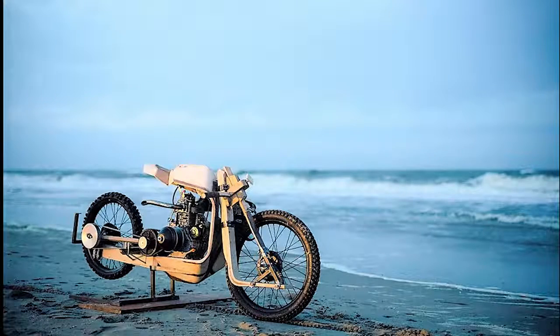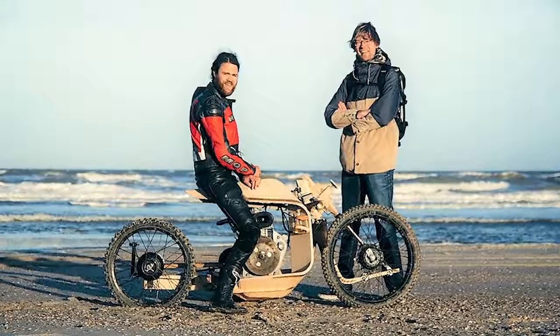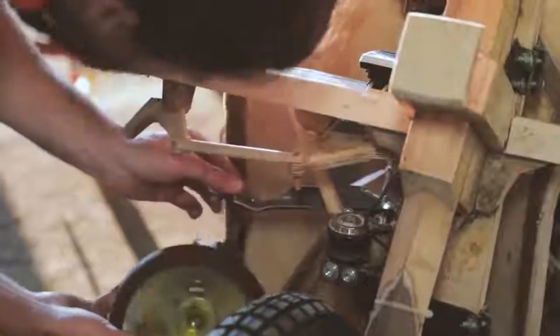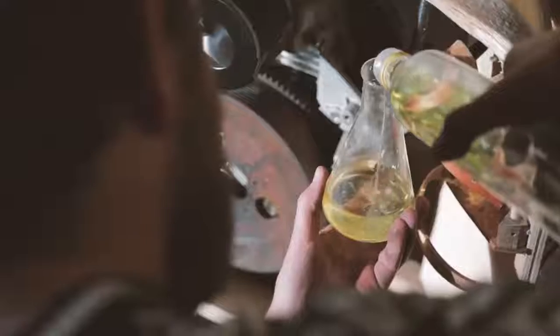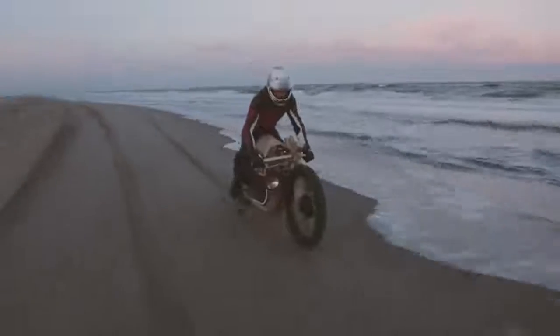Introducing the Algae Motorcycle Project, a nature-inspired motorbike building adventure from Ritzer Mans and Peter Muij. In 2015, inventor Ritzer Mans set out to create a wooden-framed beach racer fueled by microalgae oil supplied by Delft University of Technology faculty member and algae researcher Peter Muij. Though still a work in progress, the team has actually produced a rough working prototype.